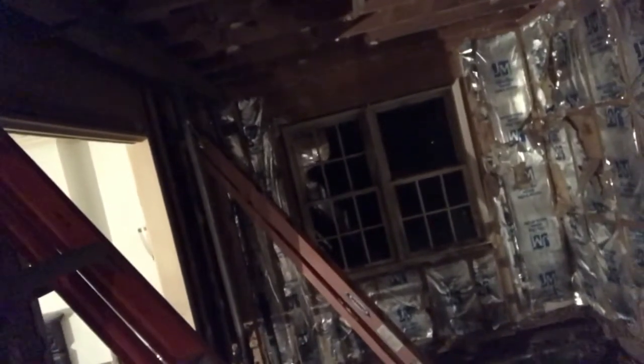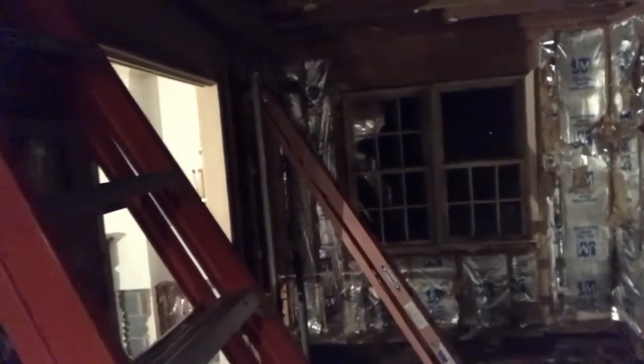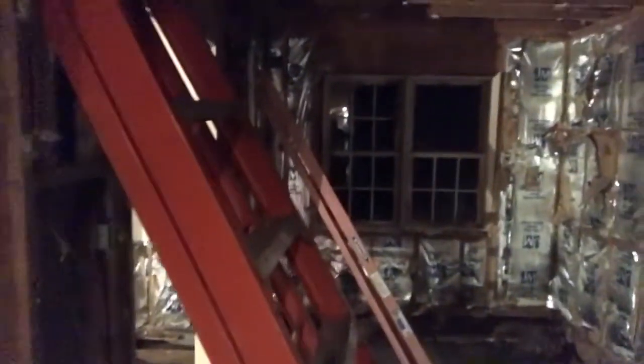On the other side here they've got two more supporting the other end of the beam, and those guys were able to get those hoisted in place. They're not quite done. They've got to come back tomorrow and put another post in and support everything and get it anchored in place. That way everything is protected.